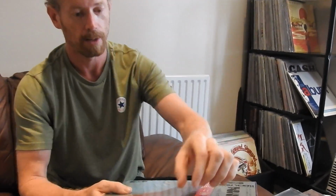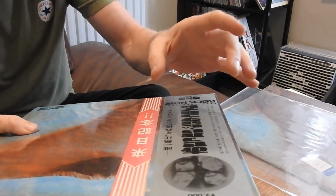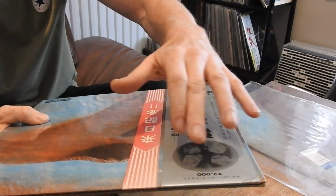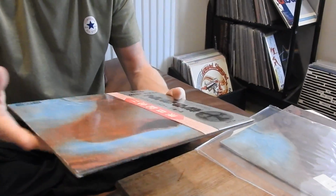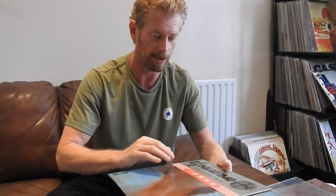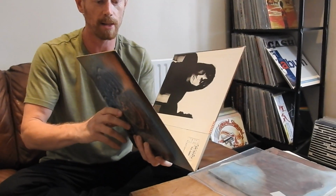This is the obi. Obi in Japanese means sash. It's used as a marketing strip, promotional strip, has information on the record. The yen price is always printed on the outside, most of the time as well, also inside the cover, as it is with Dark Side of the Moon. And this is a double obi, which is really unusual and makes it very rare as a first press and incredibly collectible and valuable. Inside you get additional inserts, booklets, all sorts of stuff in there.